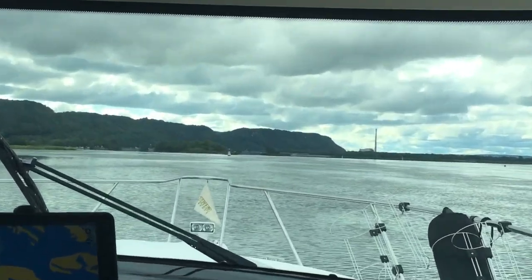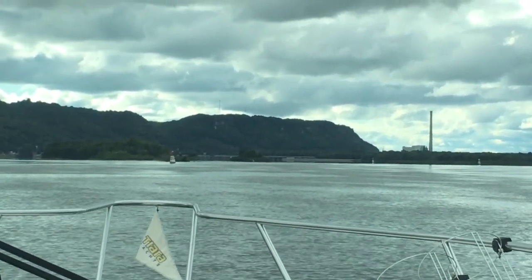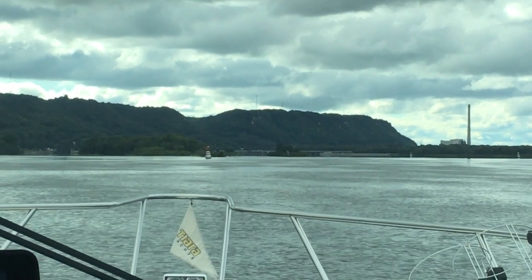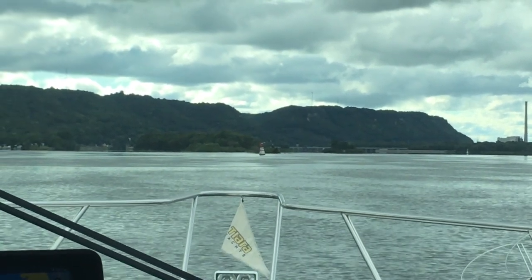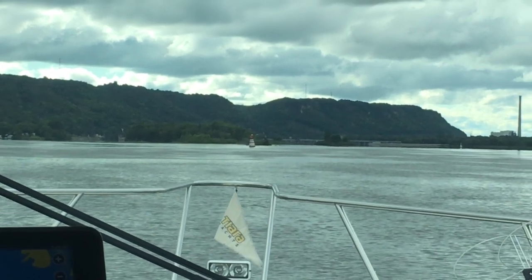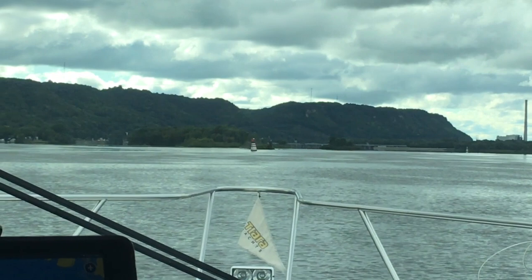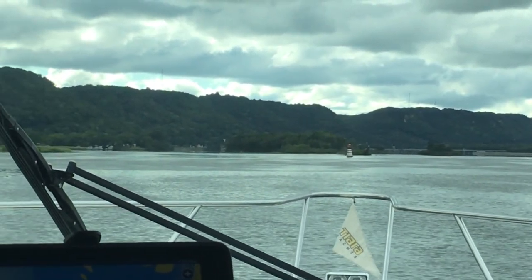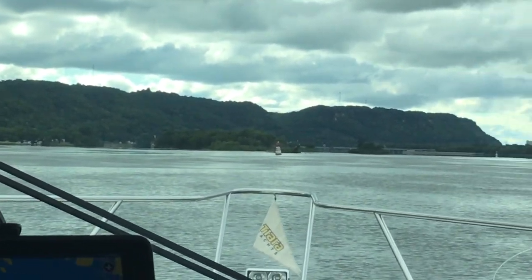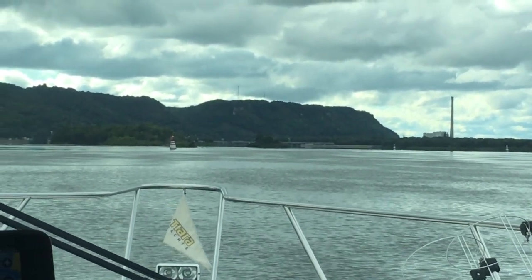Up here is lock number 4, the first lock, so we're coming up on that. We're just taking it slow right now because I was talking to the lock master and they have a diver in the water doing some repairs. So we're just slowly getting down to the lock and there's no barges or tows in the area, so we should be able to get straight on through.